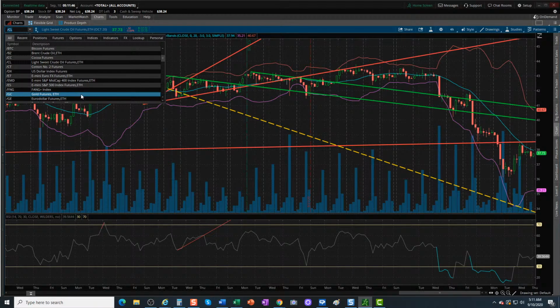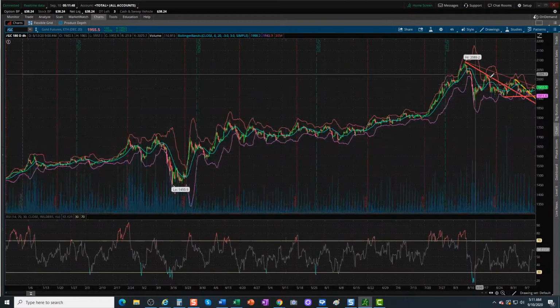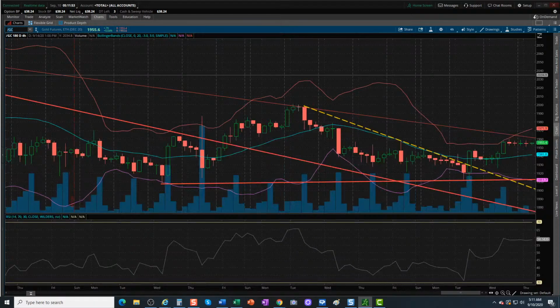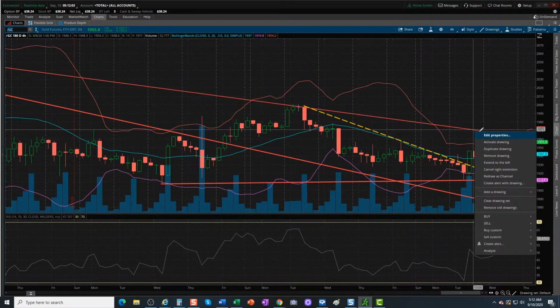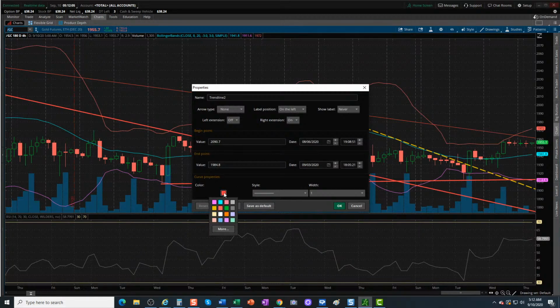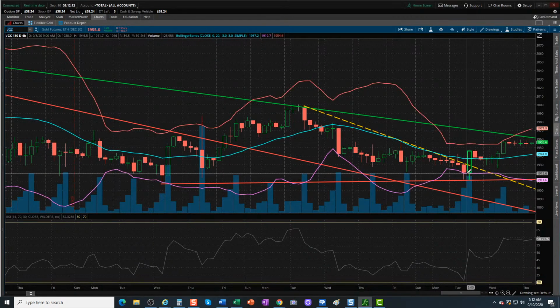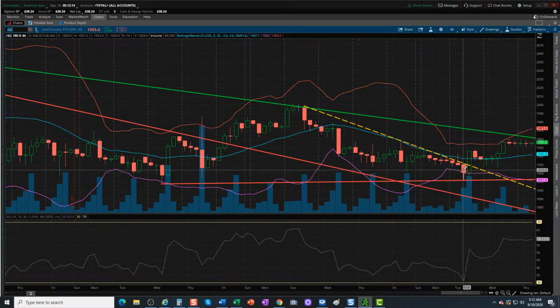Gold. You would think that gold would be performing better with a weak US dollar, but it's not. It's consolidating. It appears as though it's just backing and filling here a bit, getting ready to take on the 1960 mark.